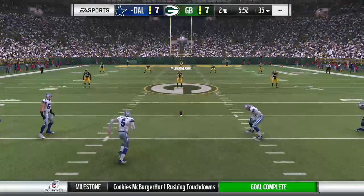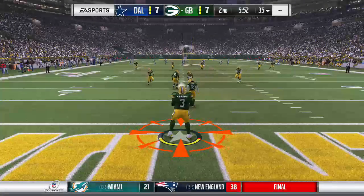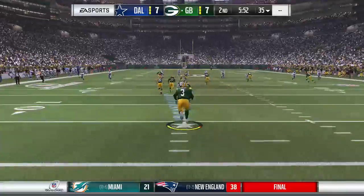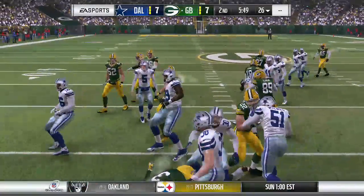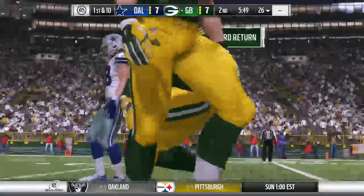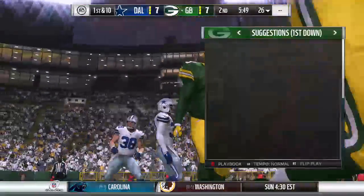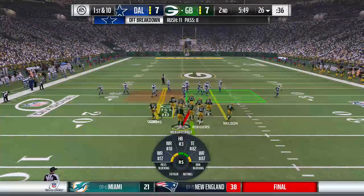So we're right back where we started, all even as the kick's away. Fielded about a yard deep, and he'll get it up to about the 26-yard line, just across the 25. And Green Bay getting ready to go as they take the field.